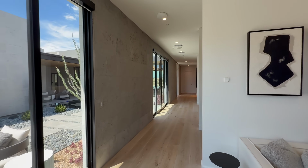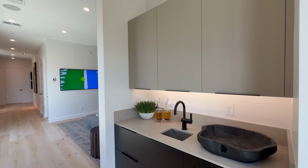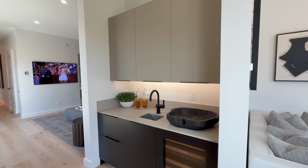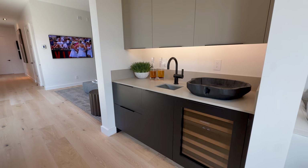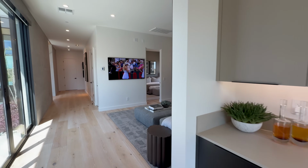Look at all the light entering inside of the property. The lights are on inside of the home, but you really wouldn't have to have those on for this floor plan. Okay, so now you have a bar area. So if you are entertaining, they can take advantage of this. You have the flat panel cabinet doors on both sides, the 2-tone cabinetry. You got a wine fridge right over here. You got your sink and then counter space.